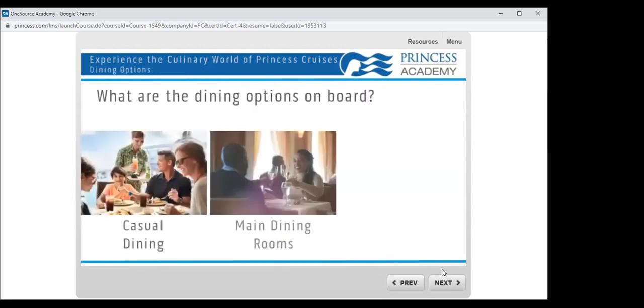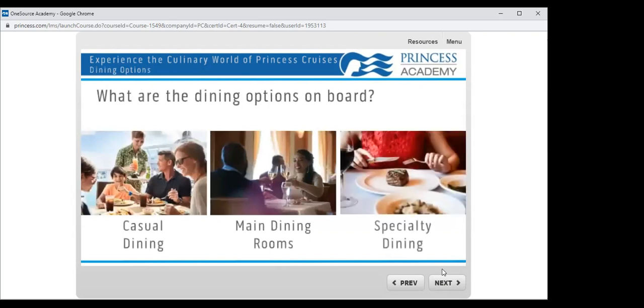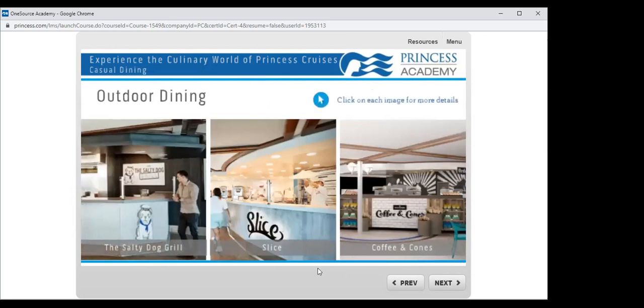All right, what are the dining options on board? Casual, main dining, and specialty. Let's click on casual and see if it opens up. Okay, it doesn't. Okay, go to the next. All right, outdoor dining. You have the Salty Dog, the Slice, and the Coffee and Cones. Click on each image.